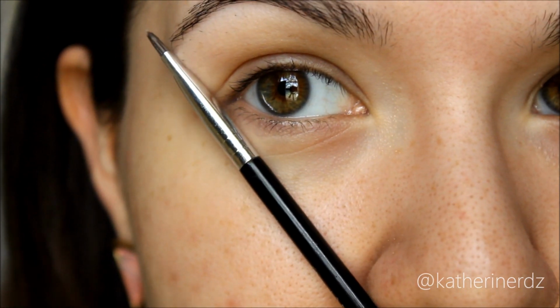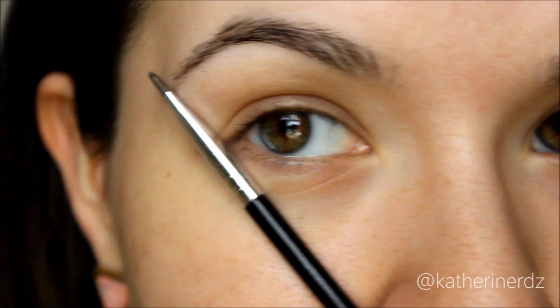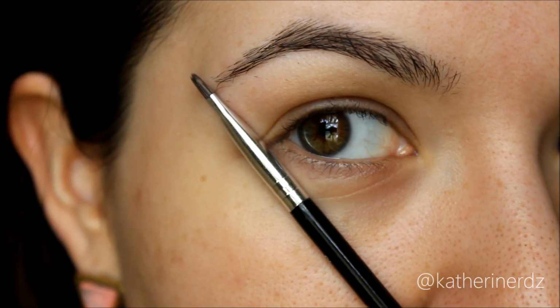And then to find the end point of your brow, you should do the same thing. Align the pencil to the nostril and go out diagonally. It should all align to the corner of your eye, to the corner of your nose, to the corner of your eyebrow, like in a straight line. And this can give you a good starting point on how to shape your brows or how to find the right brow shape for you. And the arch is totally up to you.